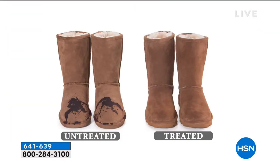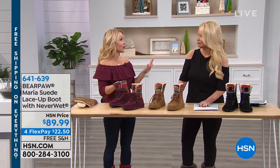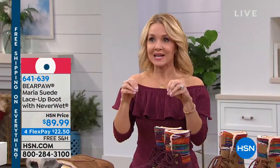Look at the treated and the untreated. Sad. Oh my gosh, it's so sad right there on the left. They're absolutely ruined. And once you have a stain on that suede, there's no going back from that. But if you find out that there was a spot that you didn't see and you weren't able to get it off very quickly, all you have to do is take a soft toothbrush and give it a little rub because it is treated with that Never Wet technology. So it's infused within the fibers and then it'll come right out. So you can rest assured your boots will last a long, long time.